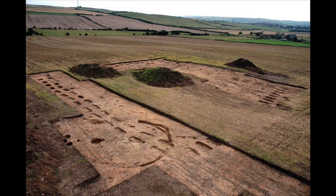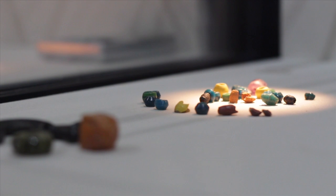The site was originally discovered because I was looking at an Iron Age settlement that would date to 300 BC to 100 AD in broad terms. And in the course of that excavation we found lots of evidence for the Anglo-Saxon cemetery. We almost immediately in 2005 started to find Anglo-Saxon graves with rich finds.